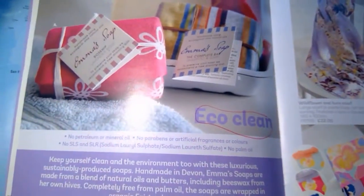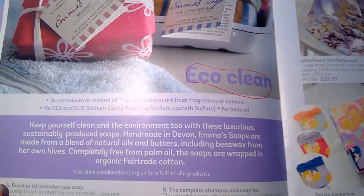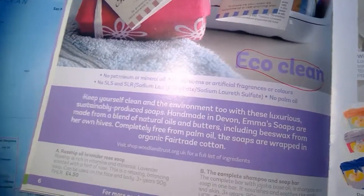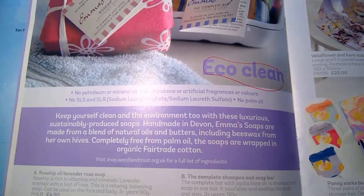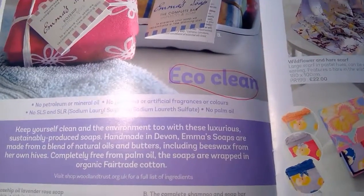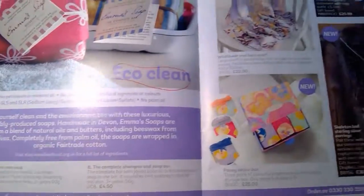And then these soaps, so they're all natural, and so they clean you, obviously, and they're better for you and the environment. And they're made in Devon, which is quite local, so that's good.